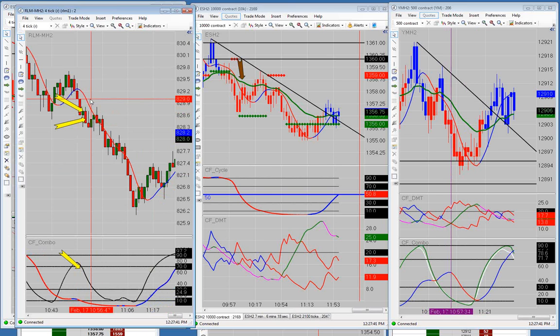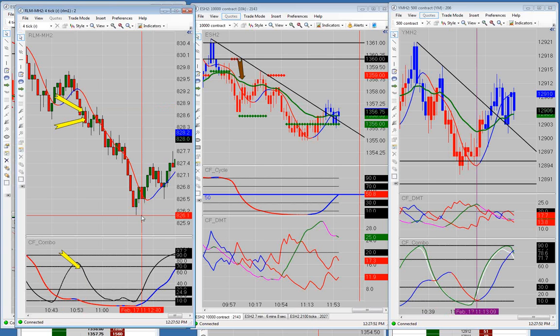I was in at 28.8, I think, is where I was in, 28.8. And it dropped all the way down here to 26.1. So that's 2.7 points, 27 ticks, $270 a contract, and I had 8 contracts on. So 270 times 8, it's $2,160 in that move.